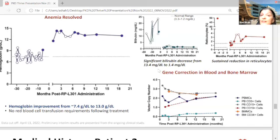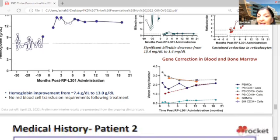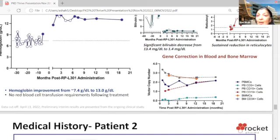Her bilirubin has decreased from 13.4 at the beginning of transplantation to 1.4 after a few months, and has consistently remained in the low normal range. She's had a consistently low reticulocyte count, which means she's not hemolyzing a lot. And the last thing we would see is that we're able to see the gene still in the blood at almost 2 years post-transplantation.